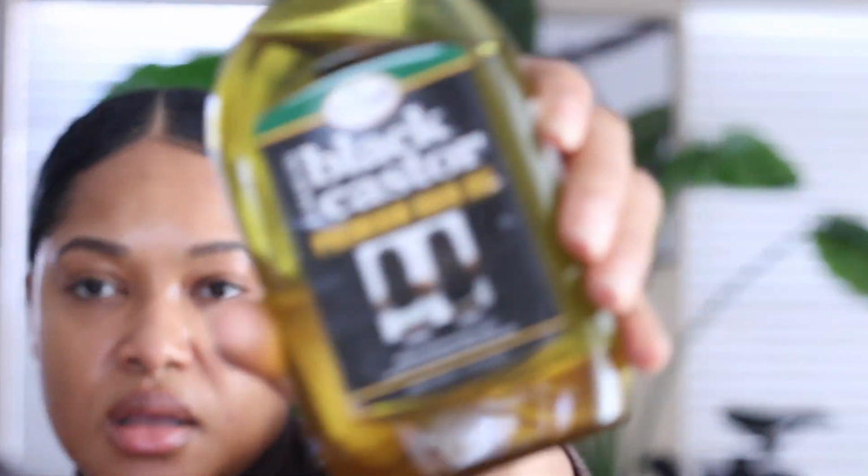So I use other oils too, rosemary, olive oil, tea tree oil because my scalp has been tripping. But these two, castor oil, so I got the Jamaican black castor oil premium hair oil. This is supposed to help thicken and works to help promote growth.